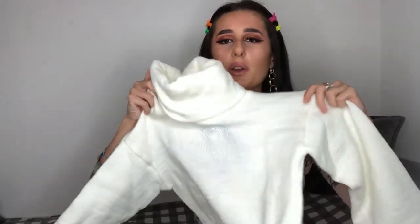I just think this is really cute. It looks very cropped. I'm not sure how this is gonna fit me, but it's gonna look quite trendy. I love wearing oversized jumpers and stuff, but I do feel like I need a few cropped ones. So yeah, this can obviously be worn in so many different ways.